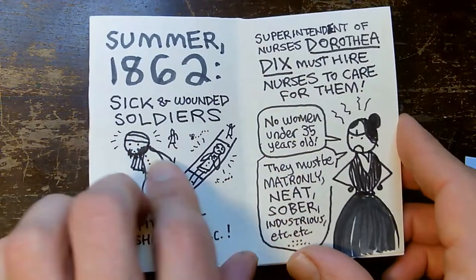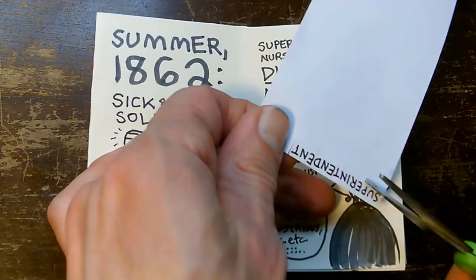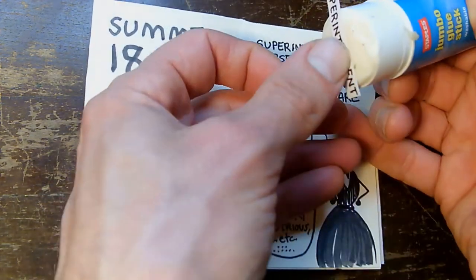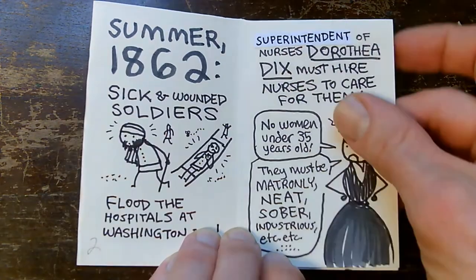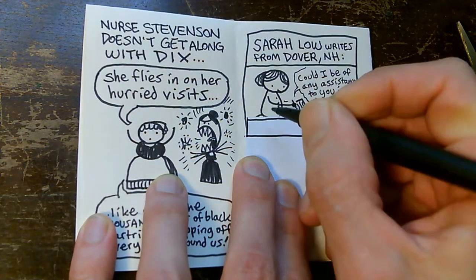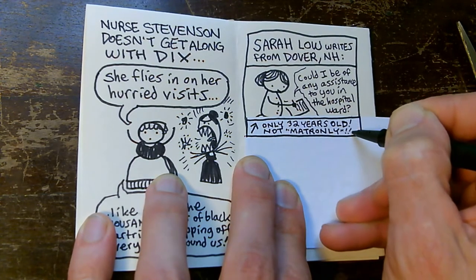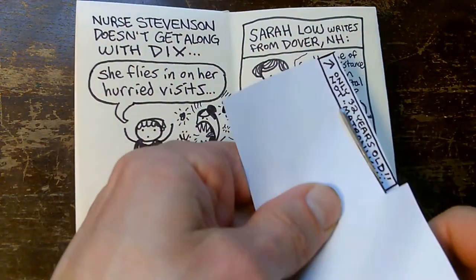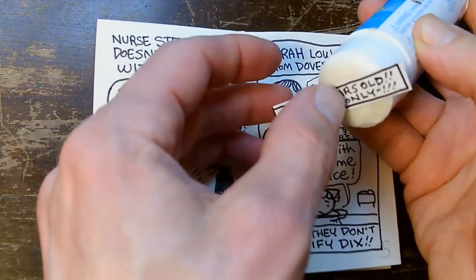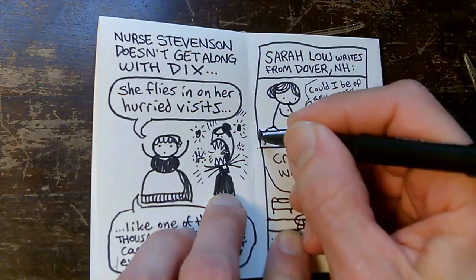Now, didn't we have something to... Ah, yes, spelling. So since I'm inking directly, I have to cut out a little strip of paper and glue stick that in to cover that word. And while we're at it, let's fix this. We need to emphasize that she's only 32 years old. So I'll bring that text out a little bit. And she's not matronly either, is she? All right. We'll just glue stick that onto the panel. And I think we're ready to go.